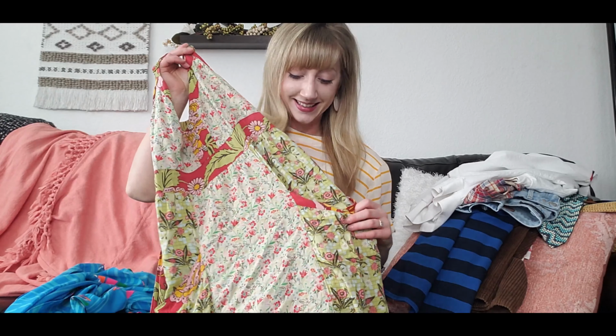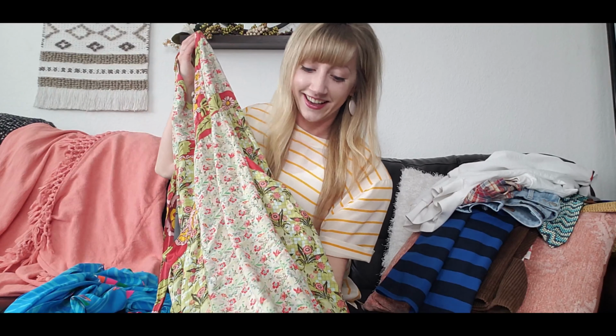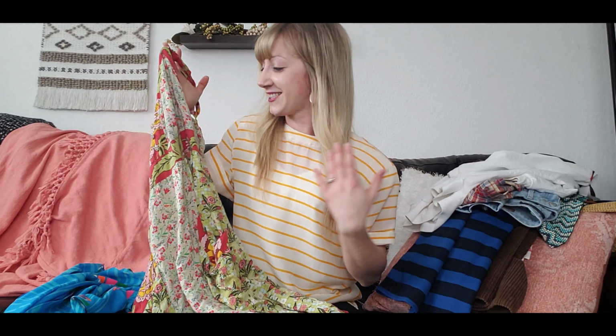Anywho, this dress is just so cute, so boho, and it's very flattering. It has a tie back, and this would be great, like, I don't know, on vacation, farmers markets, with a jean jacket, so cute. Okay, and not last yet, not yet.